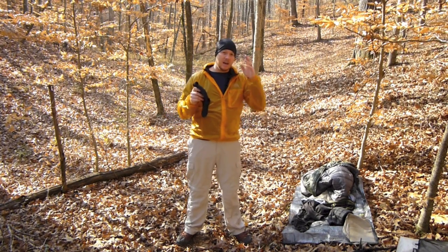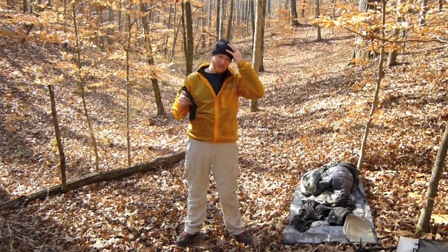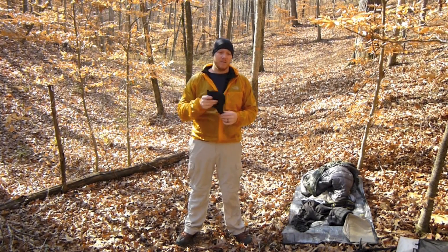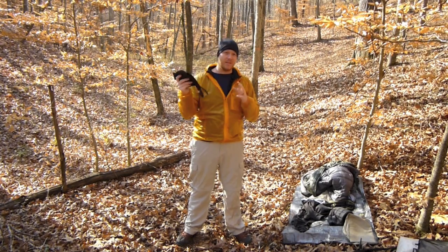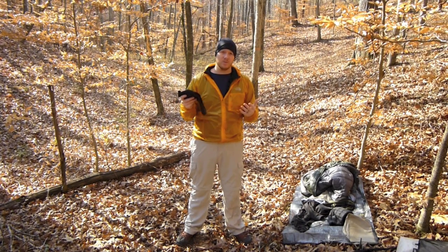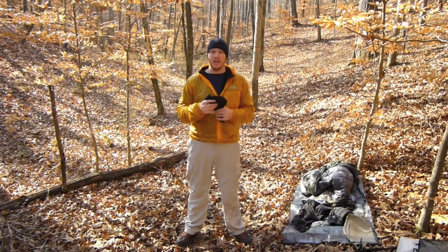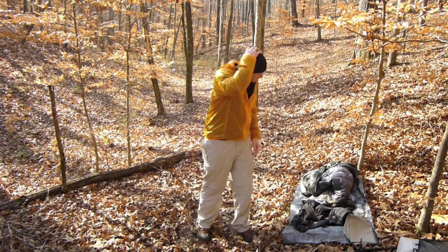Now I do want to say, between my hat, my buff, and this, I could have just got a balaclava and done it all. However, I like having the versatility of having all three as separate pieces, even though there is a weight penalty there. That's just my preference, and that's what I like to do, and I've enjoyed doing it.